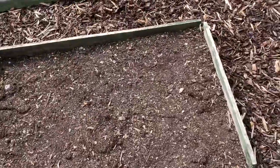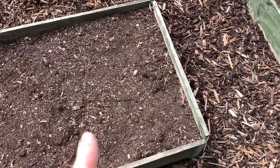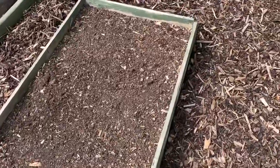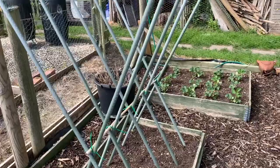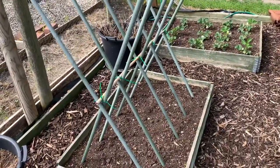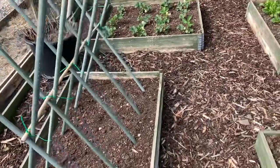A lot of these beds are still empty. It's still very cold and there's still plenty of time. There's outdoor tomatoes going in there and there's dwarf French beans going in that one. Up here I've got support for Borlotti beans. I've never grown those before, so I'll be trying those. They are all coming up. I have just shown you those.